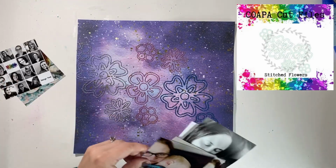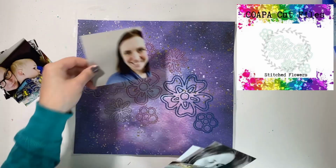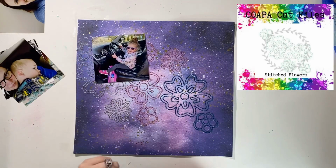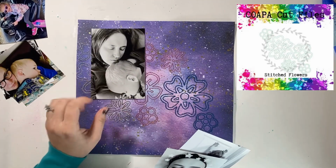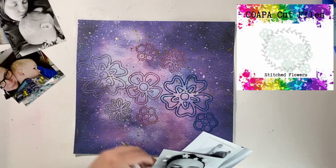Lots of options. I'm kind of leaning towards that one. I have that one though. I also have that cute photo of my daughter. We got two of those. Or I have this one. However, that covers up so much of my stitching. I don't know if I'll actually pick that one.